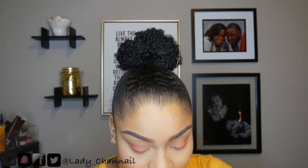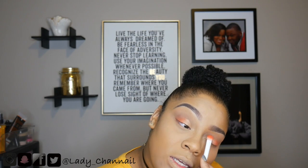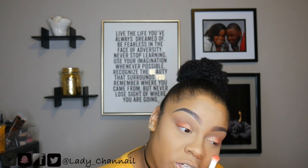Now I'm gonna go in with the highlight shade, and I'm gonna do the inner third of my eye on the opposite side of the brush. And I'm just gonna pat that in, just like that. See? And I just wiped my brush off on a makeup wipe. That's a tip too, if you're wanting to hydrate your brush for additional color payoff or metallics to get a little more pop. That works too. I mean, it's wet, so.